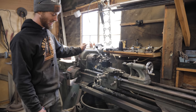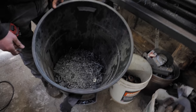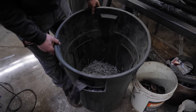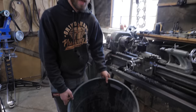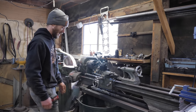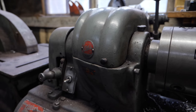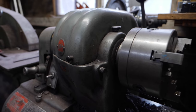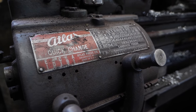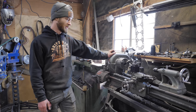You've all seen this many times. Also, I don't know if we've showed this. We've had this lathe since the summer, so maybe 6 months, and that's I don't know, 20 pounds of shavings from making stuff on the lathe. I don't know how old this lathe is. No idea. My best guess is somewhere from the 40s or 50s. It's an Atlas lathe. They were also sold as a Craftsman, I believe. Atlas and Craftsman made or sold the same lathe.